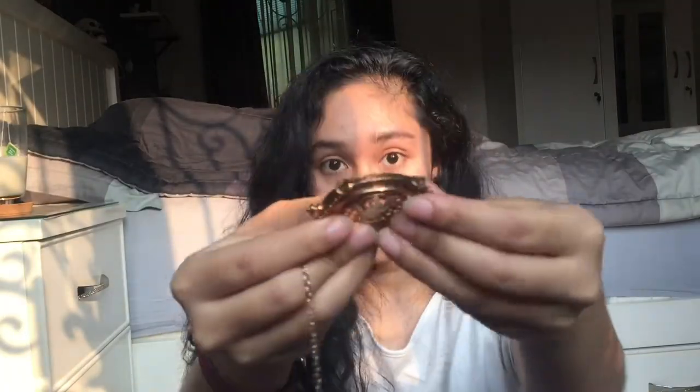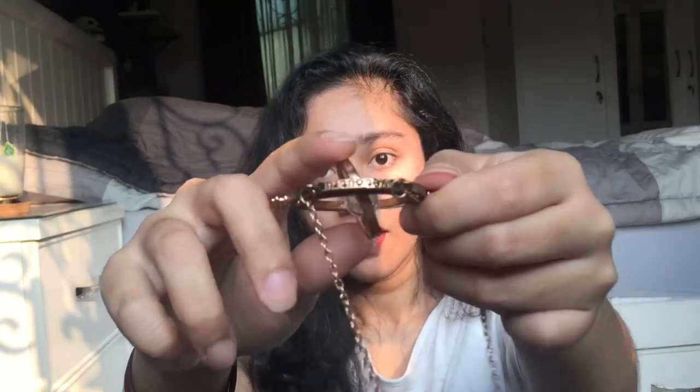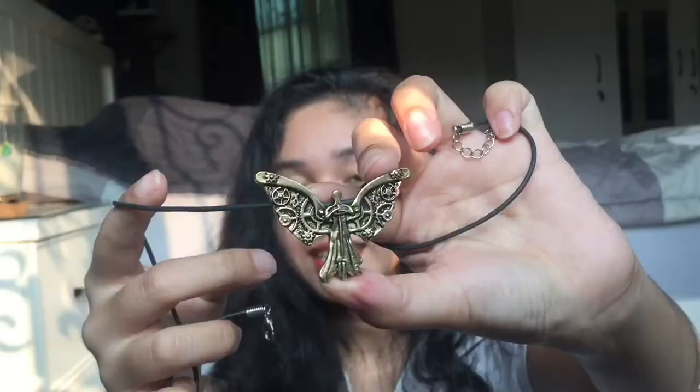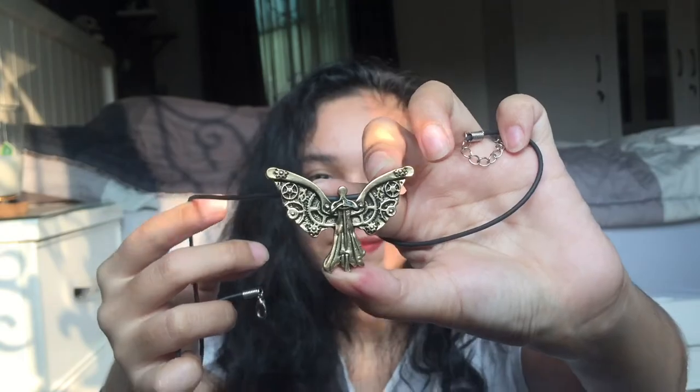As you can see, I've been wearing a Time Turner ever since I started this video and it spins. I'm going to show you more details. It has a little engraving on this. I hope you can see it. I have Clockwork Angel from Infernal Devices. The detail is fine. Next one is going to be matching with my earring.